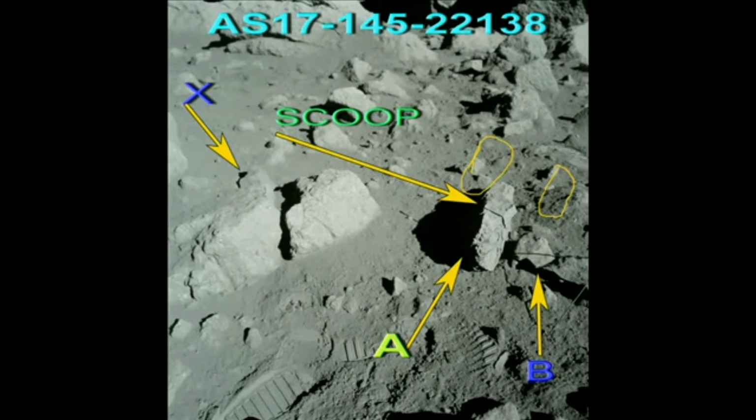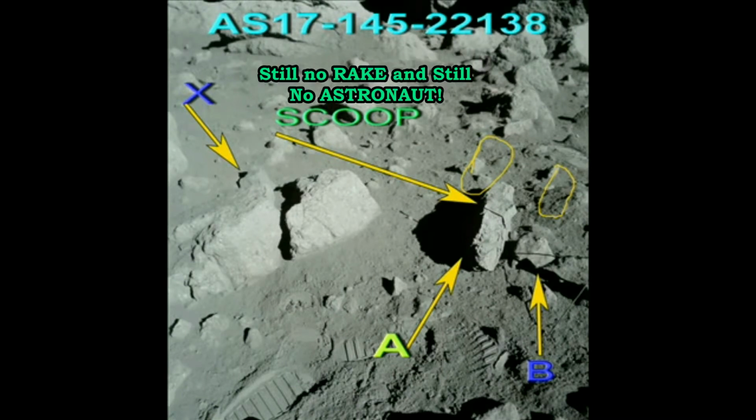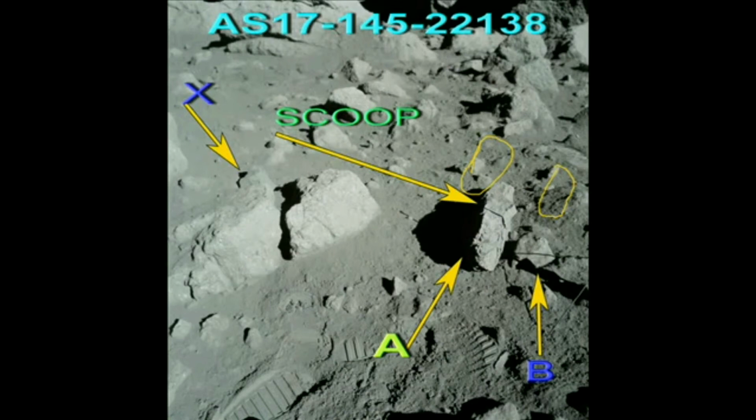Now, the two oval rings, as you can see there in yellow, was where, or will be where, the astronaut's boots will be. That will be his standing position. Now, the long arrow, where I mark scoop, is the line where the scoop will eventually be. And on the left, the arrow there marked X, that's pointing to a certain rock, a peculiar shaped rock that seems to have a curved front on it.